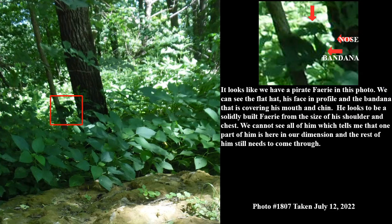It looks like we have a pirate fairy in this photo. We can see the flat hat, his face in profile, and the bandana that is covering his mouth and chin. He looks to be a solidly built fairy from the size of his shoulder and chest. We cannot see all of him, which tells me that one part of him is here in our dimension, and the rest of him still needs to come through.